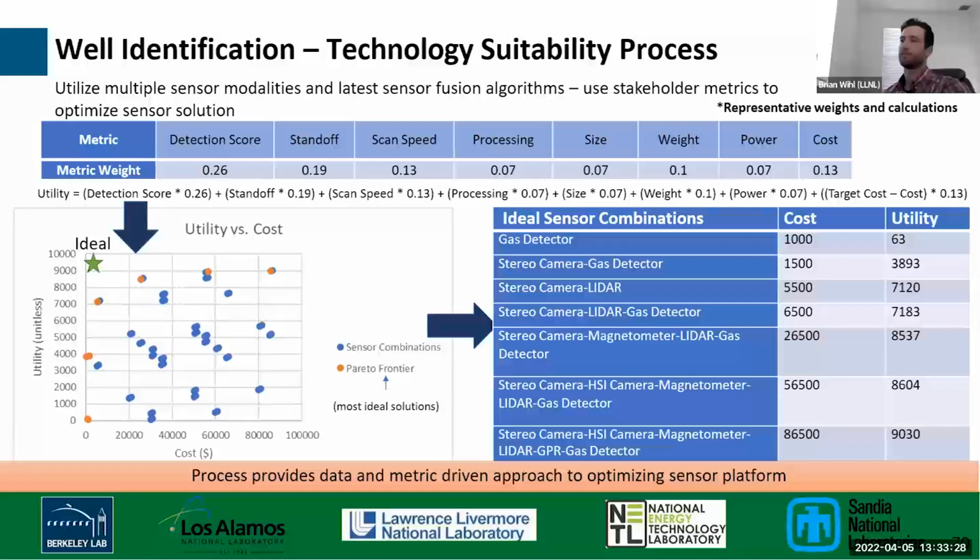Chart at top with metric weight data with an arrow pointing to a table of the utility versus cost with dots that show sensor combinations and Pareto frontier. Another arrow points to a table with ideal sensor combinations listed and the cost and utility data for each.